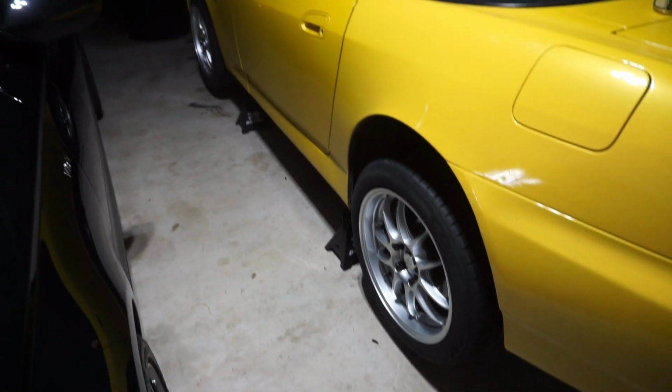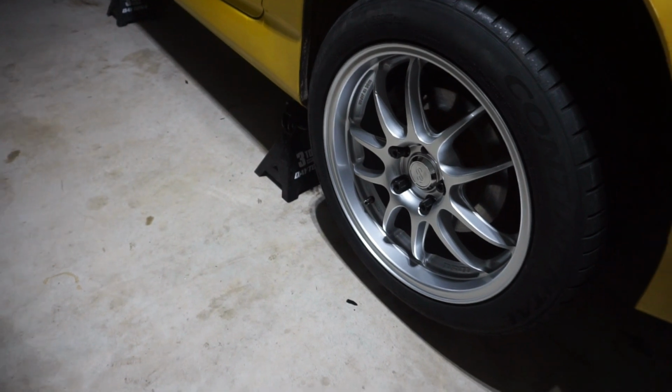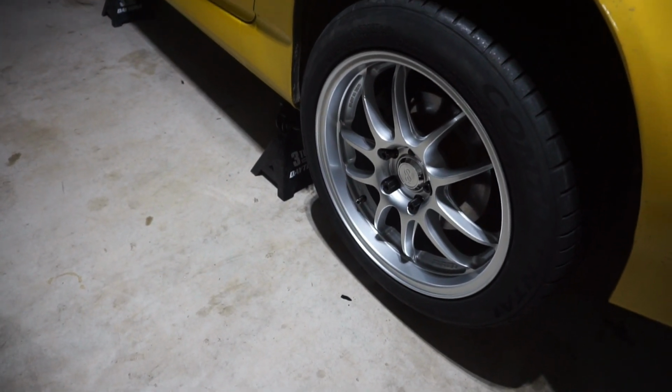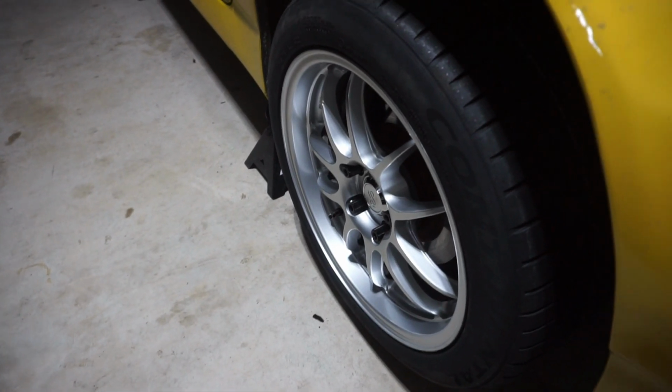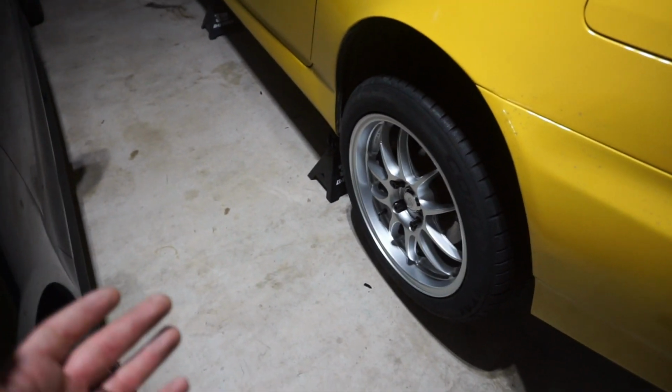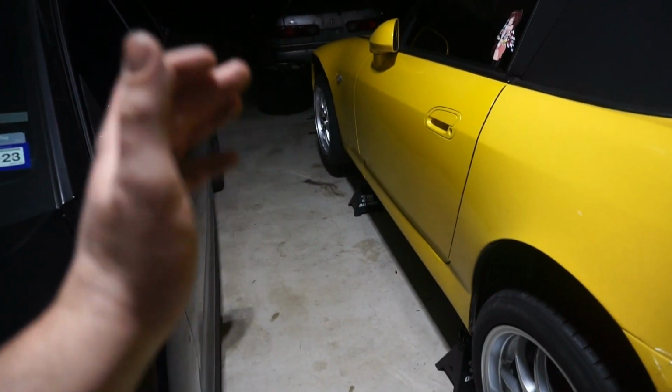Alrighty, you guys, as you can see, I just put them on and, oh my god. In my personal opinion, I think I selected the best wheel for my car and it just looks so good. That lip, and I just love how aggressive the rear tire looks, and the front tire too. I'm just in love with my car again.